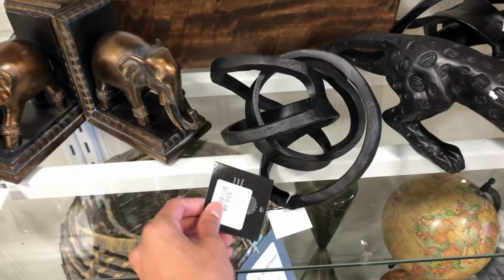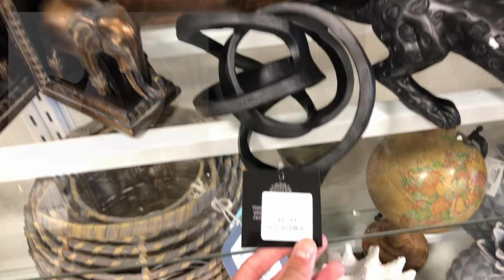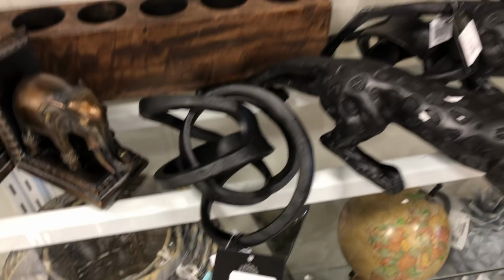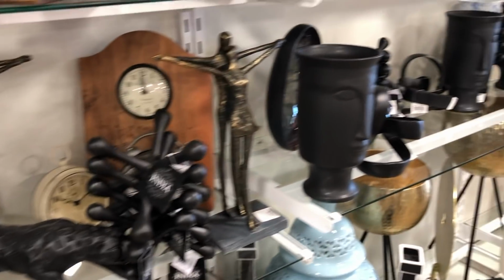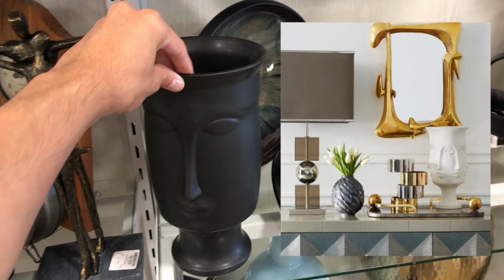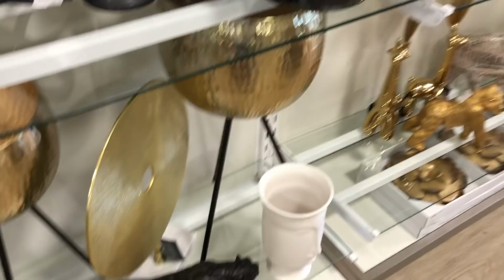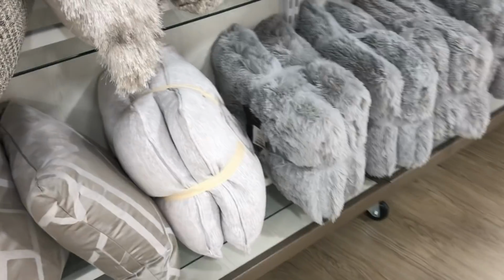This happens to be an exact replica of the CB2 Infinity Knot sculpture. Here they sell it for $16, the CB2 price is $60, and they're currently sold out. This too is a dupe for the Doramar urn from Jonathan Adler. They had it in black and white here at this HomeGoods location, and the original is like $395, so this was definitely a steal.